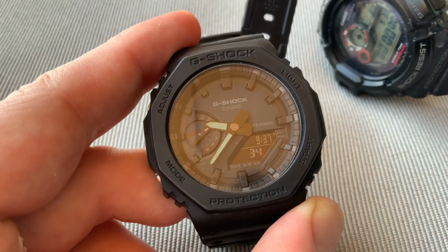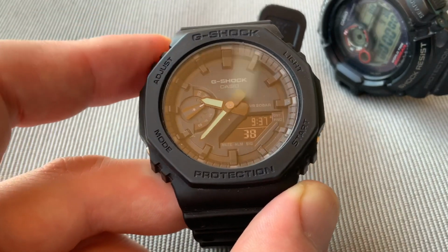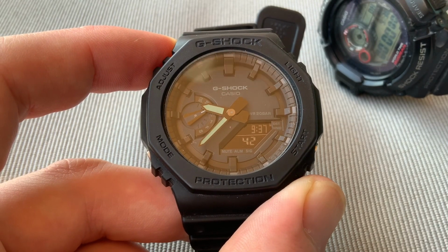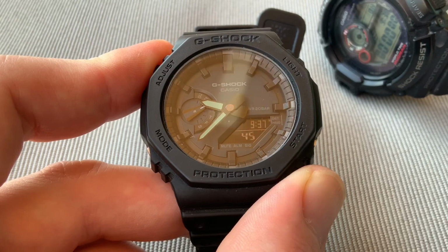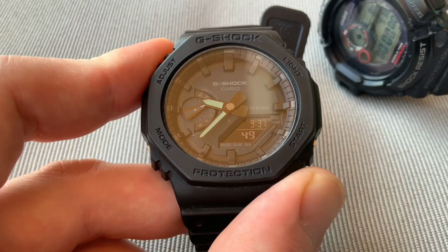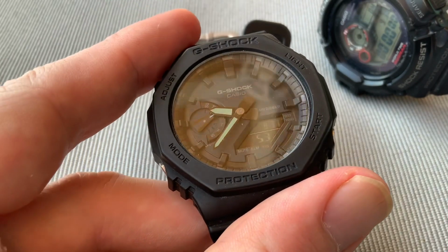So just another fine example of why these watches are so dependable, so well made, so versatile, and quite simply why I will always turn to G-Shocks for any type of situation, be it physical activity, casual wear, smart casual wear.